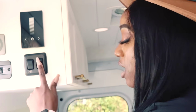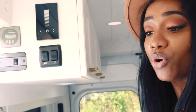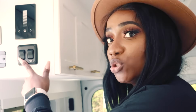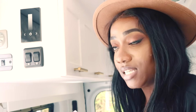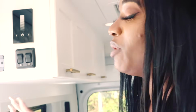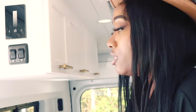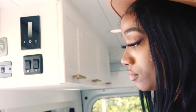I have my water pump, so it gives me extra pressure for the shower and the sink. And so this one here is my gray water switch. All I have to do is switch that on, and the gray water, if it is in a safe zone, switch this on, and all of my gray water is released underneath the van. So it's just convenient. I don't have to crawl under there and empty anything if I want to. I can just pop this switch on, and voila.